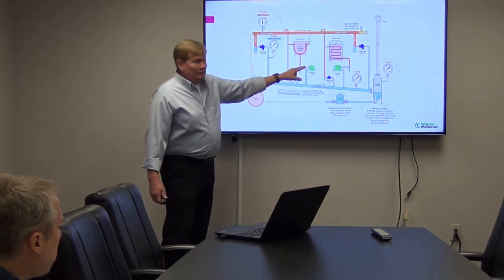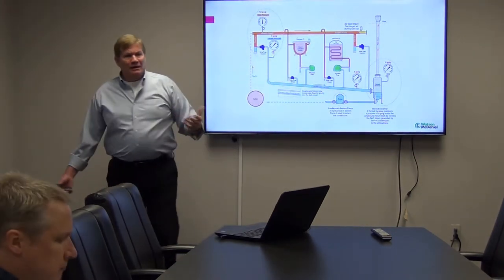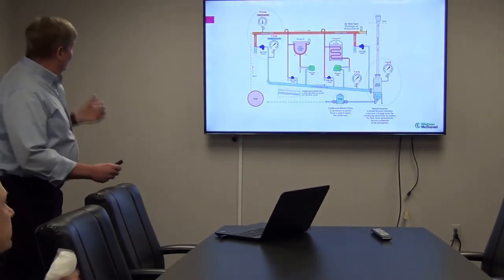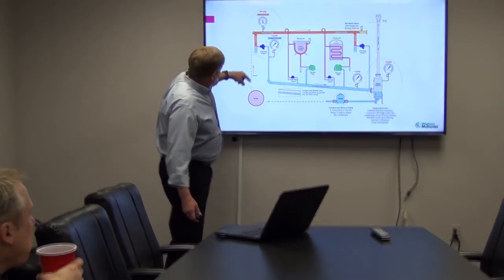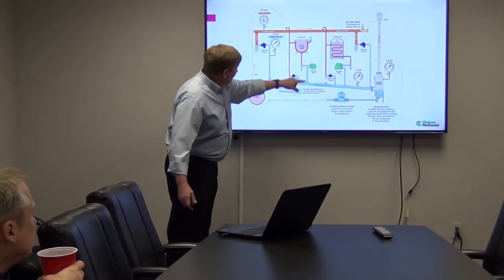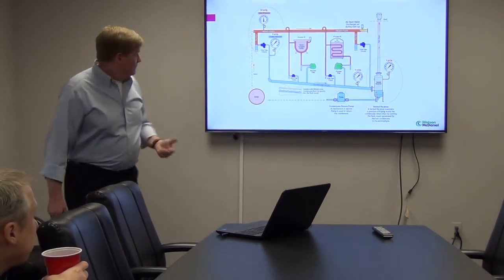Maybe the trap fails closed. Now that condensate can't get out, it backs up into the kettle. Again, why is it taking my kettle so long to heat up? Those are things that you normally look at. But you can see, everything we talk about, we generate the steam, comes back, it's a loop. Whether we're going into a kettle, this is what we want to do. It makes the system very efficient at that point.